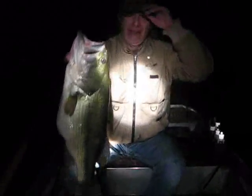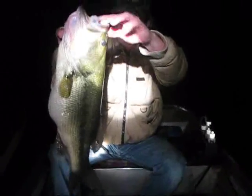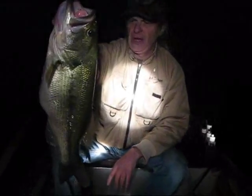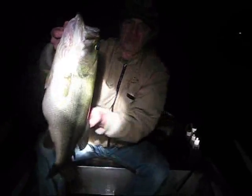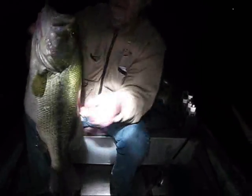Real windy night. Tough to fish. Missed two big fish on the other side. We're actually just trying to fish some ledges right now to salvage the night. This is just a gorgeous fish.